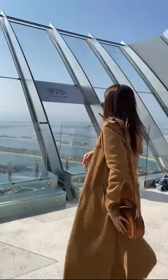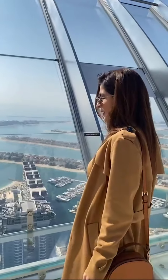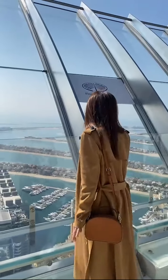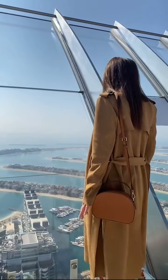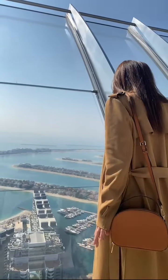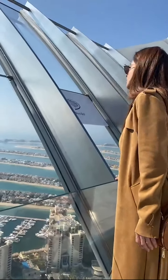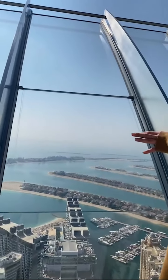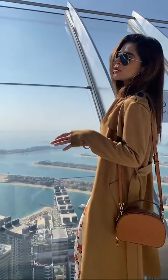Come closer, guys. It is so stunning. Oh my god. So I'm gonna climb these steps. It's a little tricky because you feel like you are going to fall. Oh my god. This is a little tricky for people who are scared of heights. But luckily I'm not.